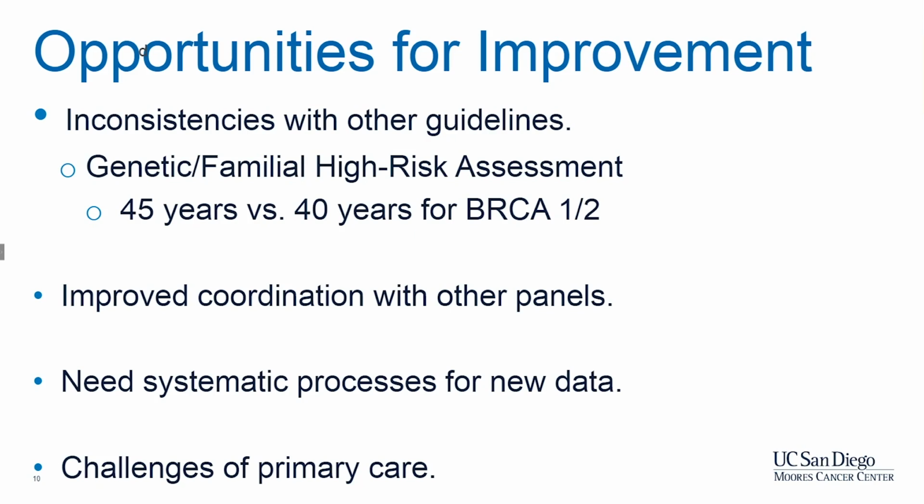Now, recently, there was a consensus conference in Philadelphia at which it was decided that these inconsistencies would be addressed, and that uniformly there would be the same age guidelines moving forward, whether one is referring to the genetic familial high risk assessment or the prostate cancer early detection guidelines.